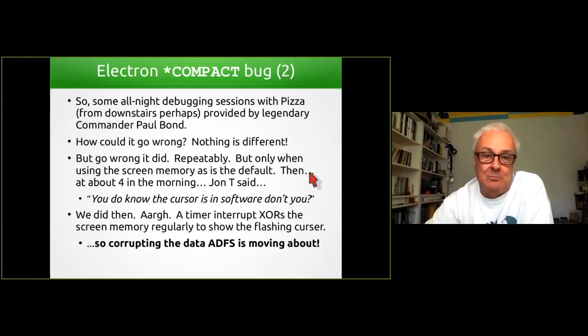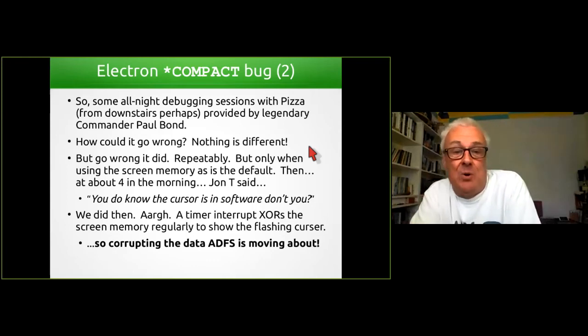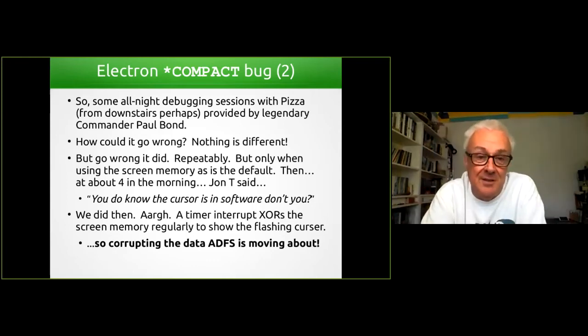Anyway, so we did all this. We spent lots of time poring over the code, looking at stuff. You know, how could it go wrong on the Electron but never go wrong on the Beeb? Nothing's different, but it did. And then at about 4 in the morning, it was just getting light, John Thackeray, after he'd been reading through stuff with me, and we'd probably read through the Stardot COMPACT, and probably his subconscious would go, there was something else you ought to do. And he finally said, the cursor, the on-screen cursor on the Electron is software.